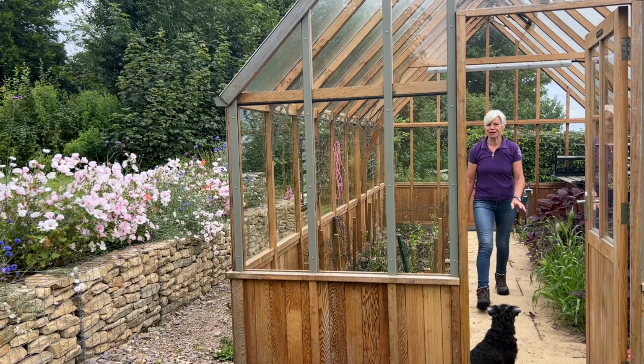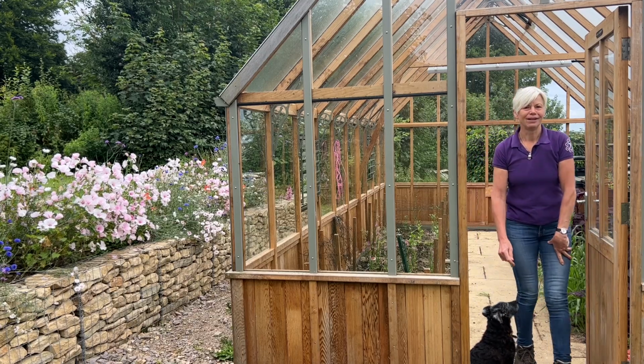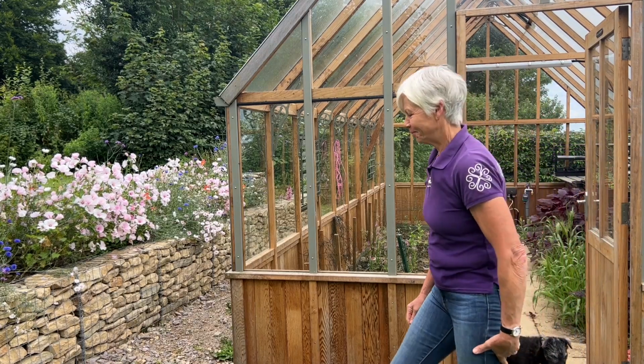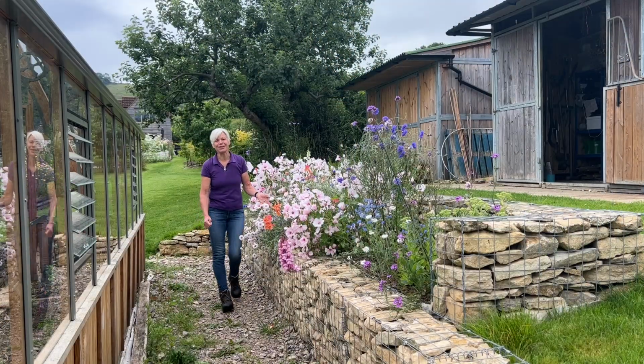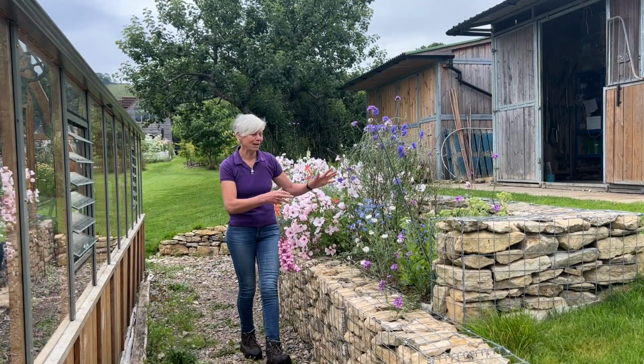Right, let's head out and see how things are doing in the orchard. I'm actually loving how this little mini terrace is just spilling over with all my leftover flowers.